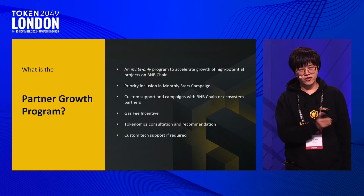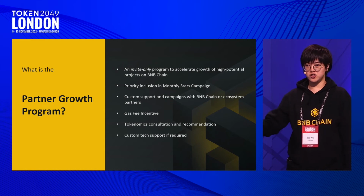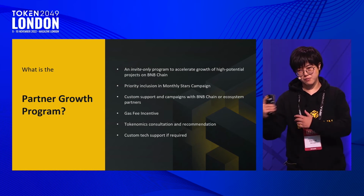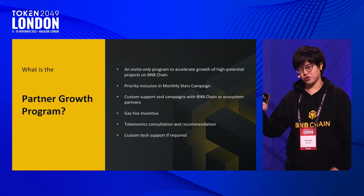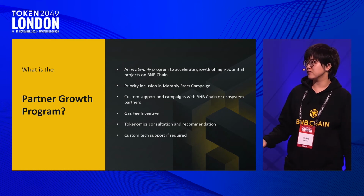So one thing about BNB Chain different from the other chains: we're a 2B, 2C chain. We're not just 2B business. We actually help projects to grow because we already have a huge user base globally for crypto.